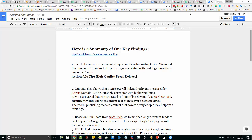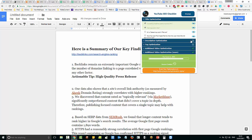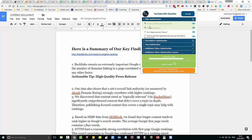But talking about the Chrome extensions, let's have a look at one of mine, and you can see here this Chrome extension that I created. This one was the first one I did. It cost me I think about $70, and then I paid about $50 afterwards to that guy. And what I've done is I've broken it into categories. It's a checklist type of structure here. Okay, and with the checklist you will see I've put in some actionable tips.